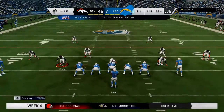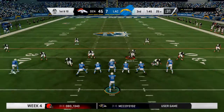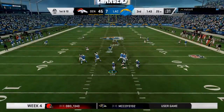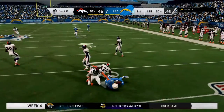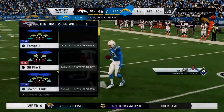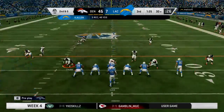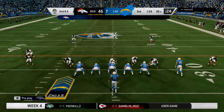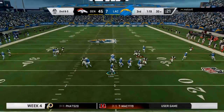The Charger drive about to get going. And here we are almost through three quarters of play, and this passing game still has not really found any kind of rhythm, to put it mildly, because they're not even over 100 yards yet. And in today's NFL, where it's a pass-first league, that is quite surprising. Not many teams are patient enough to stick with the run. Everybody wants to advance the ball through the air. They've got to get their timing back. Second and 5.